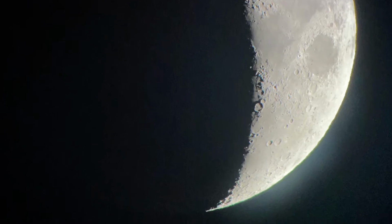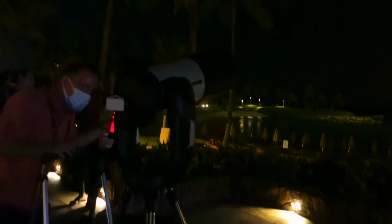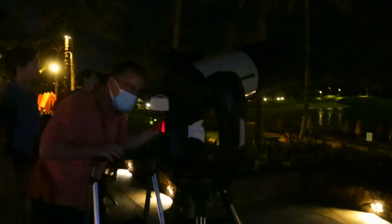Now, for the adults, if you have a cell phone, after you take a view, if you turn off your flash, you can take an amazing photo. And once you take the photo, you can zoom into the frame. I will help you take that photo because it takes three hands. I'll be the balancer. You'll take the photo.